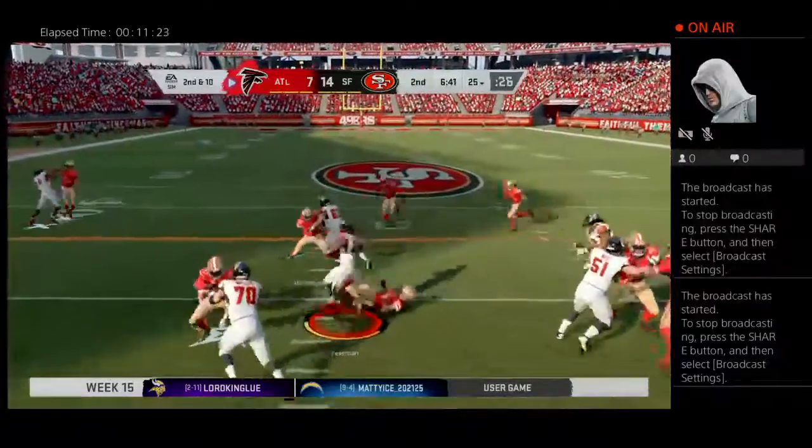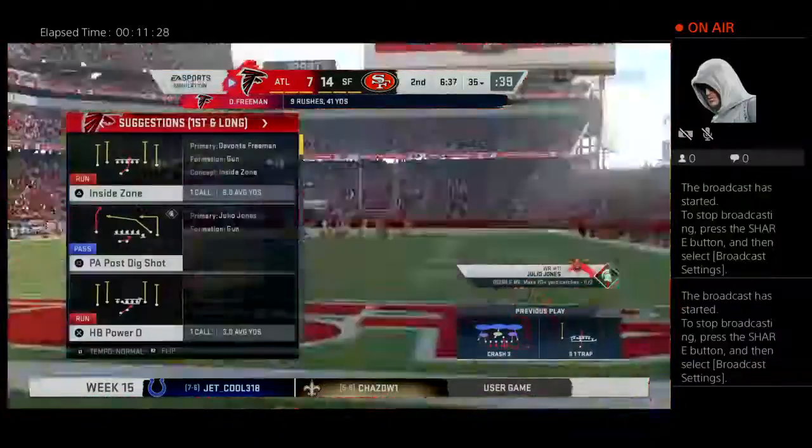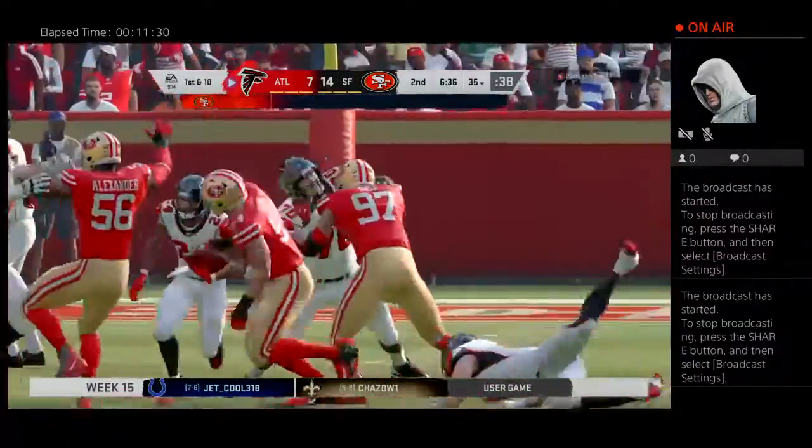Now it's Freeman. And up to the 35 before they're able to knock him down. It's a first down on a gain of 10.